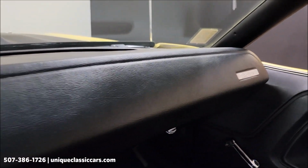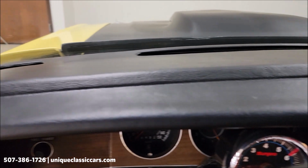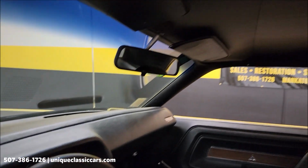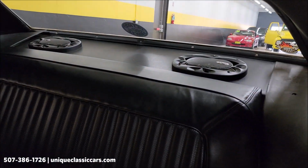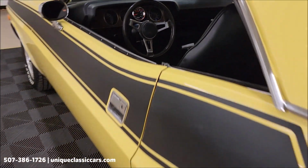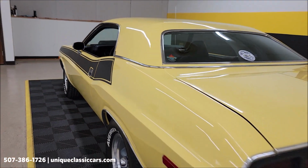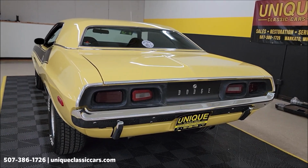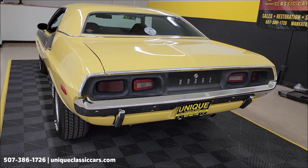Very responsive. Take a look at the headliner and the 6x9s in the rear deck. Door closes nicely. Listen to this. There you go. This one will turn some heads, no doubt about that.